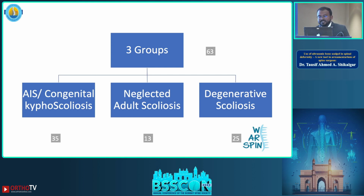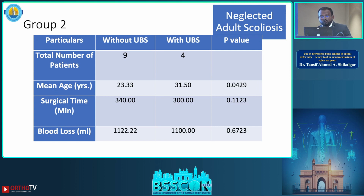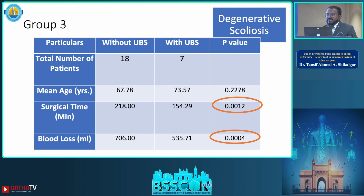We have 63 patients, whom we divided into 3 groups: AIS and congenital scoliosis, neglected adult scoliosis, and degenerative scoliosis. In group 1, there is a statistically significant reduction in surgical time in the ultrasonic bone scalpel group. In group 2, there is an appreciable reduction in surgical time and blood loss, however that was not statistically significant. And in group 3, there was a statistically significant reduction in surgical time and blood loss.